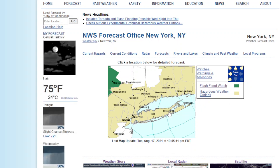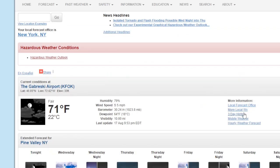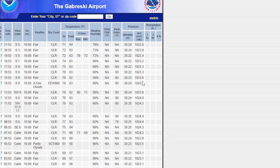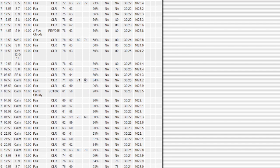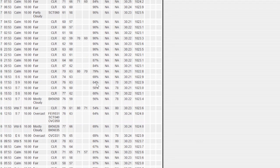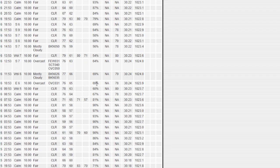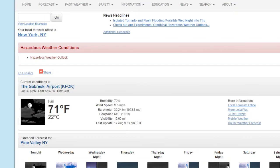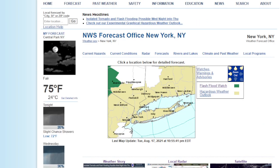I'm going to look at West Hampton as well. So 71, dew point 64. It hit 80 there, and look at that. See how much cooler it was in West Hampton this morning, 60 compared to Farmingdale. So they got some really good radiational cooling. And the night before, it dropped to 57. So they got some good radiational cooling out there as well. But generally, it hasn't really been that warm, because of the cloud cover. Temperature is fairly uniform in the low 80s everywhere.